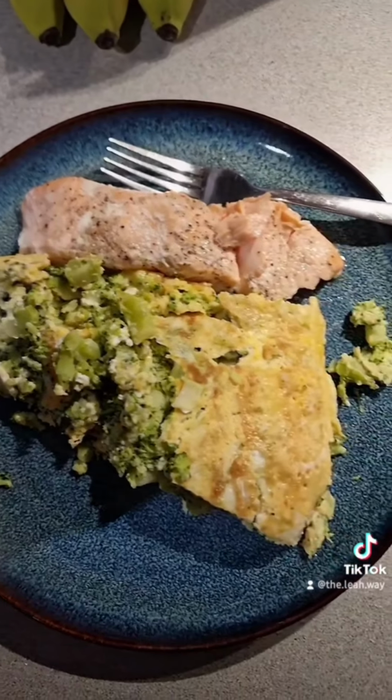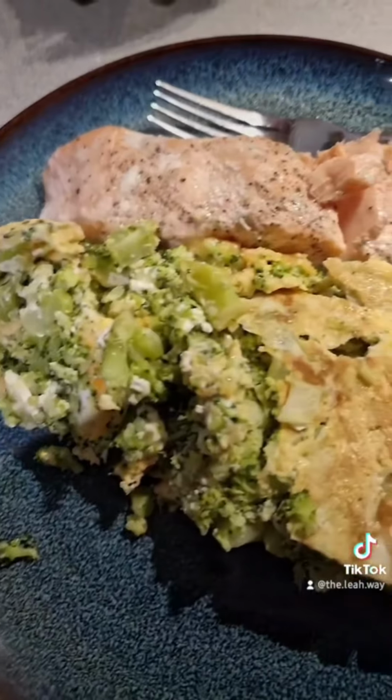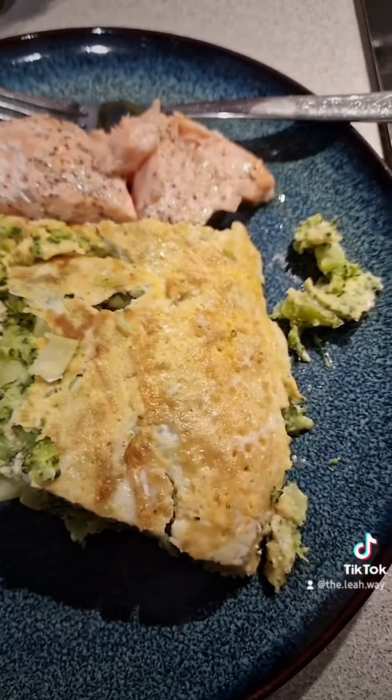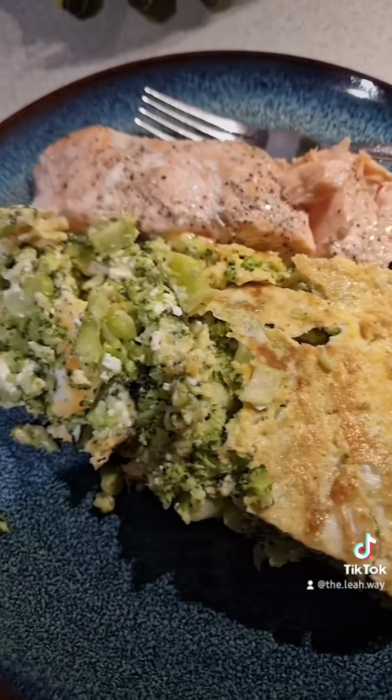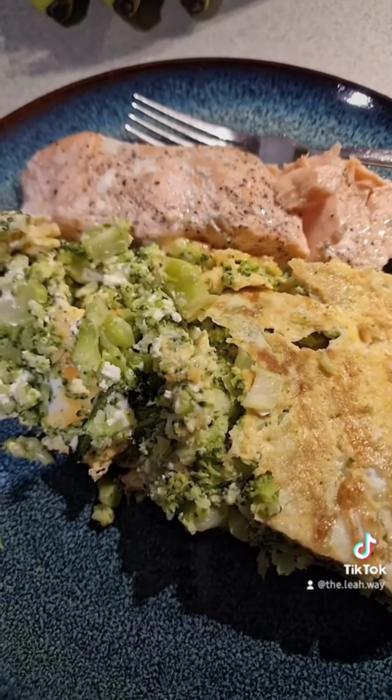And then for dinner we had salmon and a feta with broccoli and egg. It's kind of like a feta and broccoli omelette, but it kind of didn't work out that way, but it was delicious.